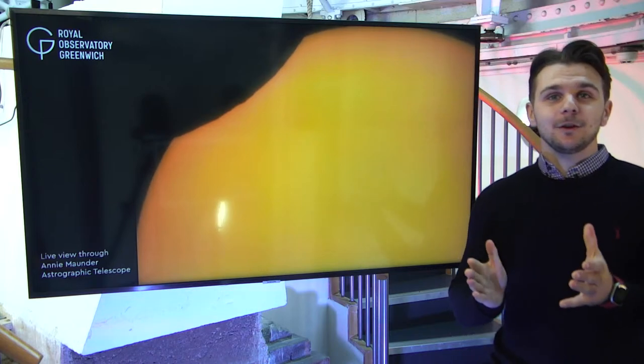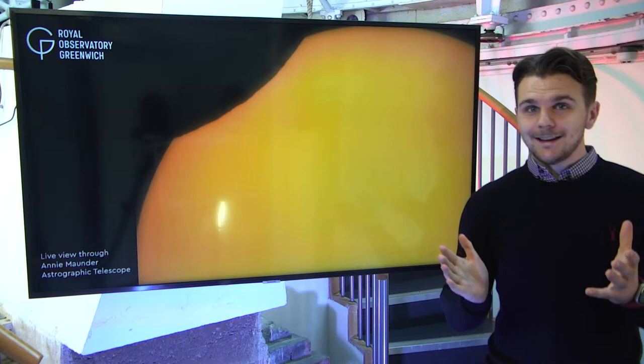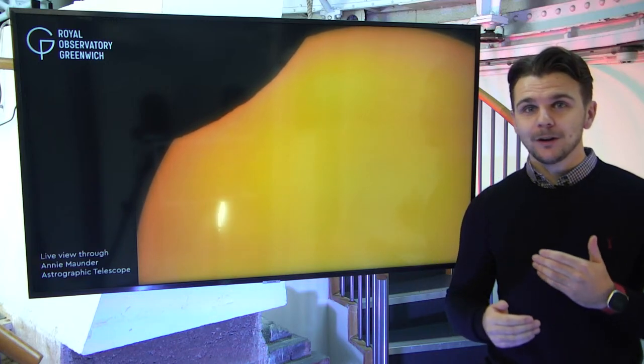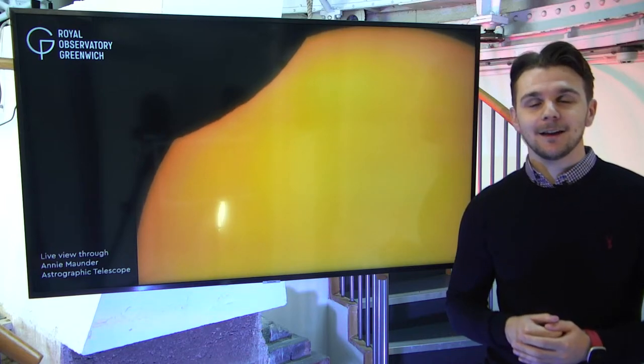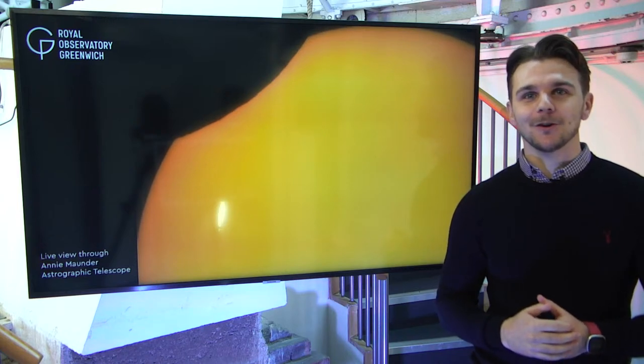Now, we are viewing the eclipse today through our Annie Maunder Astrographic Telescope. But what is the Annie Maunder Astrographic Telescope? How does it work? And how are we bringing you the view of the solar eclipse today? Well, to tell you more, here is Royal Observatory astronomer Anna Gammon-Ross.